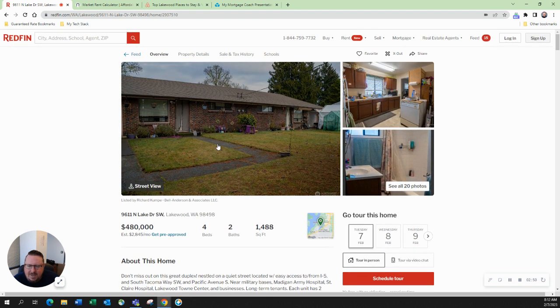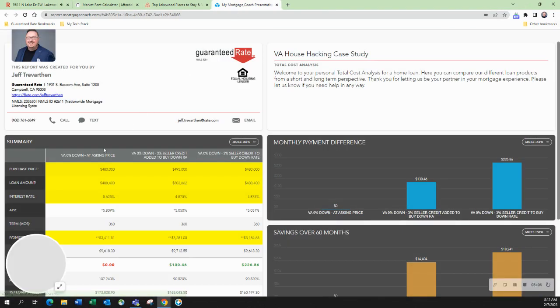On each side of the duplex is a 2-bedroom, 1-bath unit. And with a VA loan, remember, you have to live in one of the units. So you can live in one side, and then you would rent out the other side of the unit. So let's take a look at what the numbers look like on this particular property first.